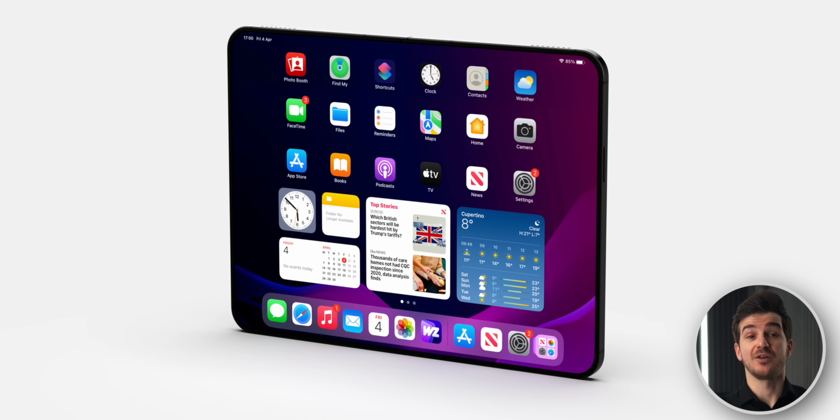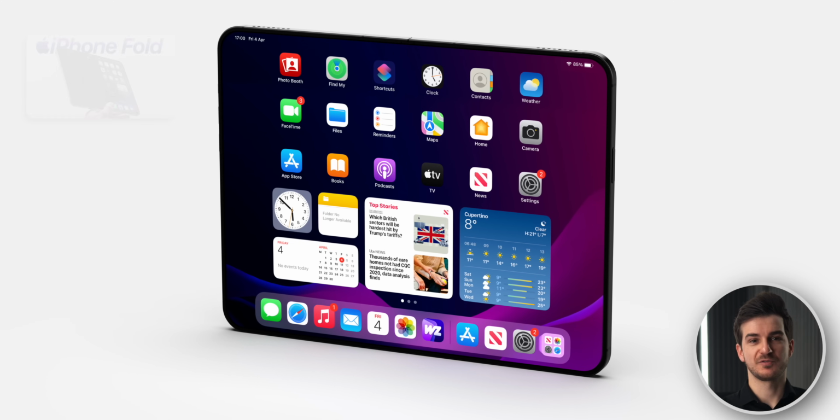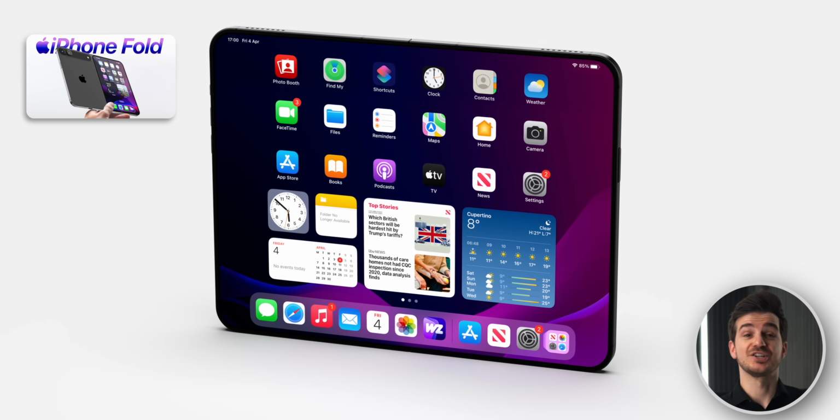But yeah, all in all, I'm quite excited for this OLED iPad mini. I think that it would be the perfect compact tablet, especially with that OLED screen. Also, a very good alternative to an iPhone Fold when unfolded. And speaking of which, if you want to check out our video on the iPhone Fold, you can check it out right here. And let me know, what do you guys think, and if you're thinking of picking up an OLED iPad when it launches.